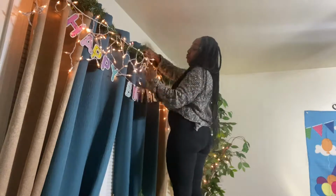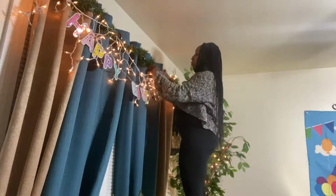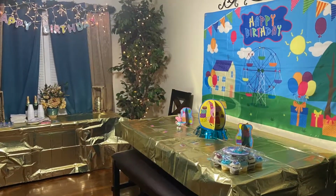Here I had some icicle lights from Christmas decorations that I decided to put up, and bought a little happy birthday banner from Walmart and called it a day. So now it's time to clean her room and put her birthday present in.